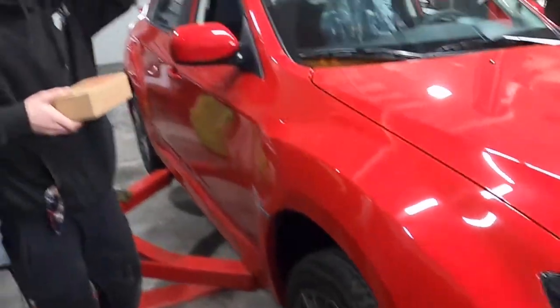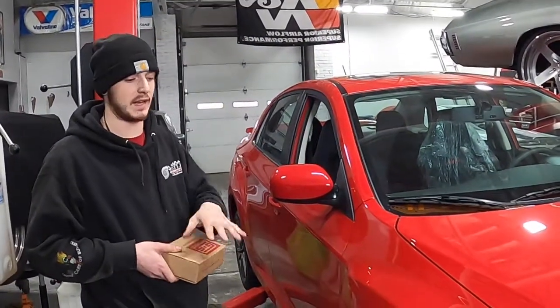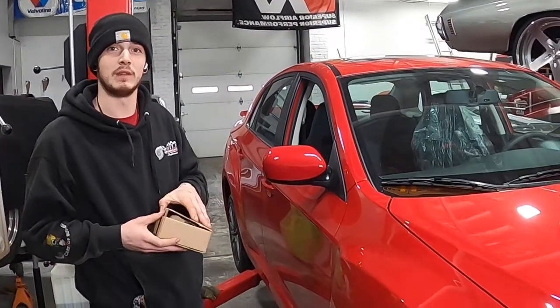Yeah, in springtime, I'm going to actually get wheels and summer tires so that I can still have these wheels with winter tires on them. Oh, for sure. I like having two sets.